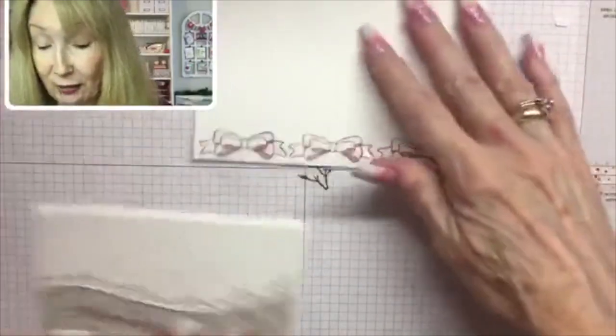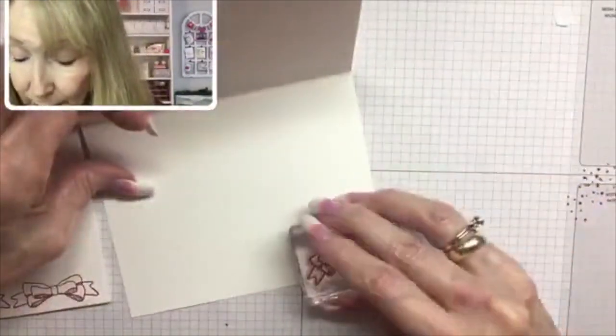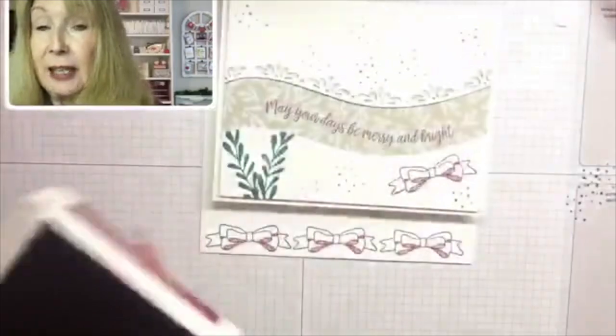Okay, so there's our envelope. And now on the inside of the card, let's put another bow. And of course, you could put the branches, you could put anything. But there's the little bow in the corner. Isn't that just cute? I think we're really going to like this.